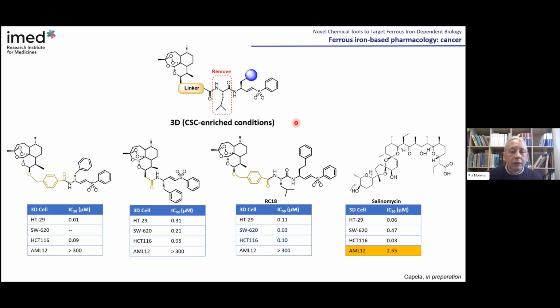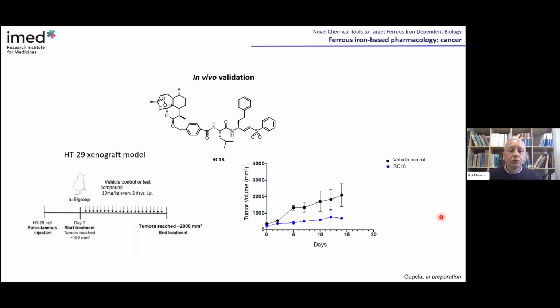We also studied these compounds against spheroid cancer cell models, so cancer stem cells. Basically, what we found is that the level of potency was maintained. Each compound continued to be highly potent and highly selective, so basically non-toxic, particularly when compared with selenomycin. So the next step was to translate these results obtained in cancer cells into an in vivo model.